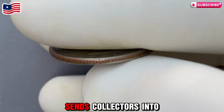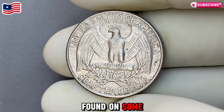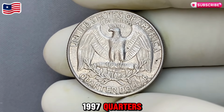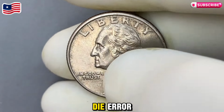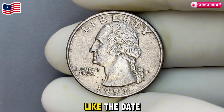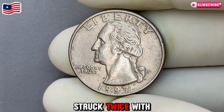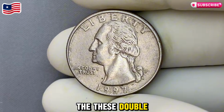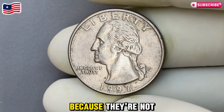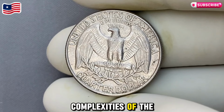But what really sends collectors into a frenzy are the mint errors and unique characteristics found on some 1997 quarters. One of the most famous errors from this year is the double die error, where parts of the coin's design like the date or lettering appear doubled or blurry. This happens when the coin is struck twice with a slight misalignment, creating a cool and rare visual effect. These double die errors are highly prized because they're not just coins, they're accidental works of art that showcase the complexities of the minting process.